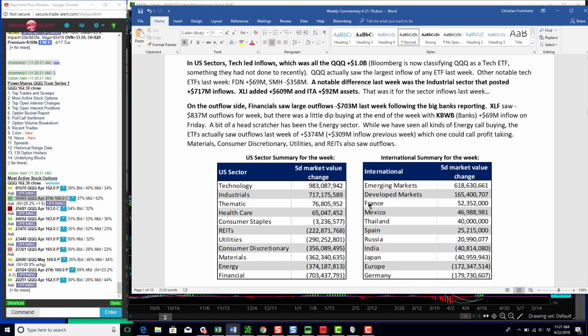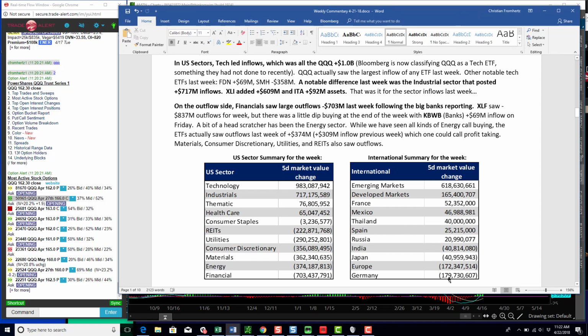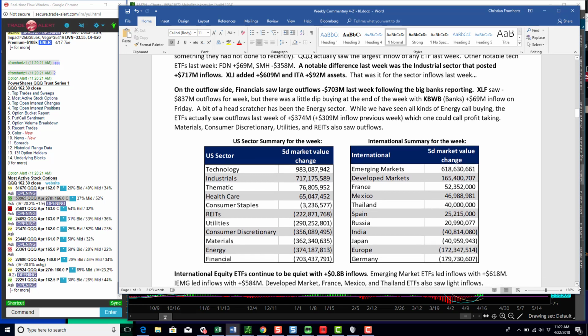All right, so as you can see over here in the international section, just not a lot of fund flows. Europe has now seen, I believe, 9 straight weeks of outflows in ETFs. So the money just continues to come out of this group. Last week was not as large as other weeks, but you could see $172 million. Plus, Germany also had some outflows. So again, not a lot of interesting points there.